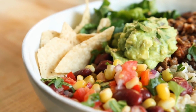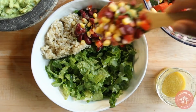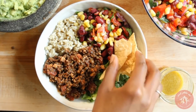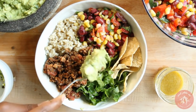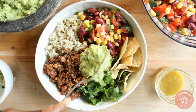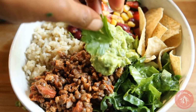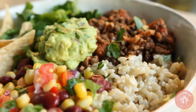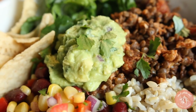Last but not least is one of my favorite recipes, my Better Than Chipotle Burrito Bowl. This is just pure deliciousness. It's got different parts to it: rice, a corn and bean salad, meaty walnut lentil crumble, guacamole, of course, and nice crispy, crunchy romaine salad. It's so wonderful, and you can make all the different parts of it and put it together as a burrito bowl.